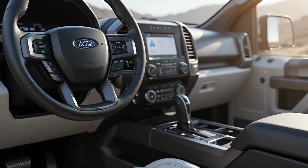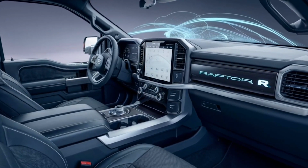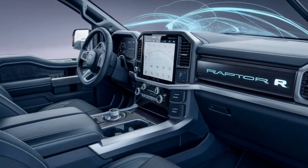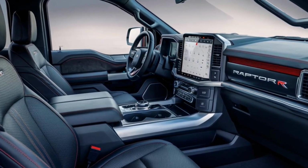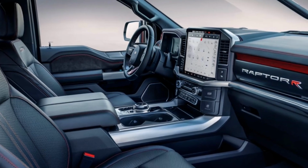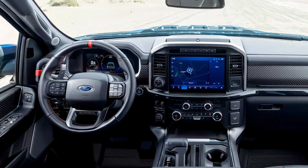Inside, the Raptor R surprises you. You expect a brawny, no-nonsense cabin, but what you get is part fighter jet, part luxury suite. Leather-trimmed sport seats cradle you like a hug from a weightlifter. The steering wheel is finally heated in 2025, praise be, and wrapped in premium materials. The dashboard features carbon fiber accents, and there's a panoramic sunroof that lets you gaze into the heavens while you launch this rocket into the mud.